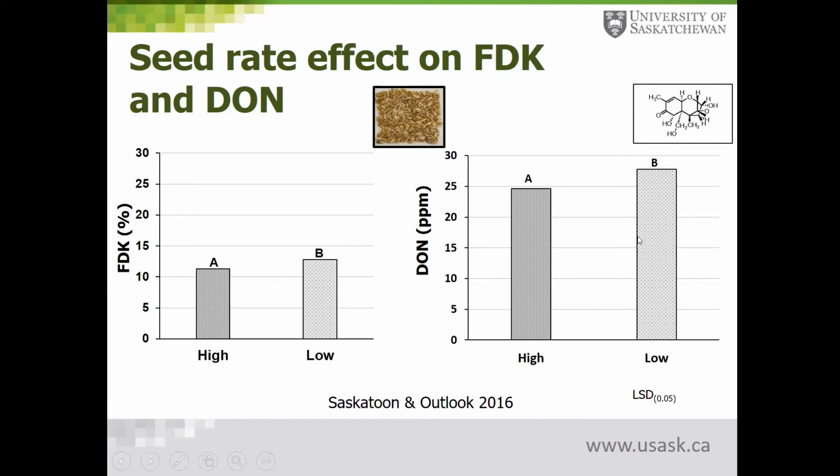And probably what's happening here is that at the low seeding rate, you've got a lot of secondary tillers. They're not receiving the fungicide at the right time or at all. So you have a lot more variability in the field. So that results probably in a little more damage to the kernels and a little higher toxin levels.